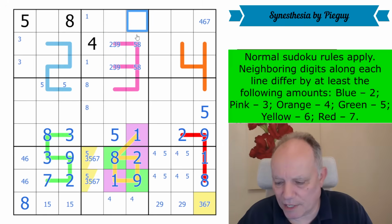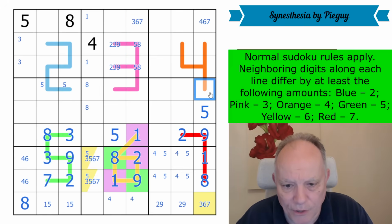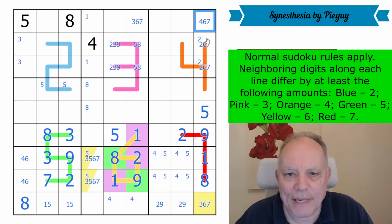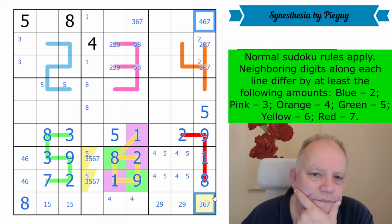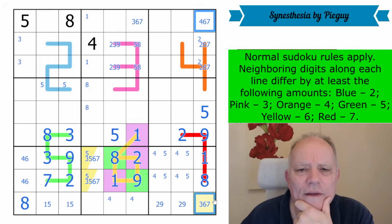Now, this is 3, 6 or 7. Have we done more here? This can't be a 2, and there is a 2 in this column, so it's in one of these cells, on a line with either 6 or 7. Now, that means that this can't be a 6, 7 pair. What does that mean? It means it's either a 4, 3 pair or a 6, 4 pair, I think.